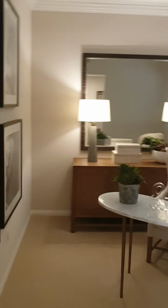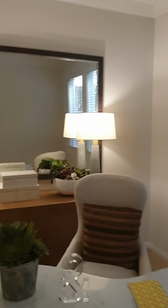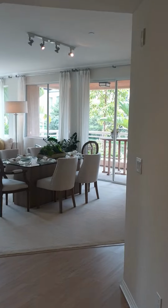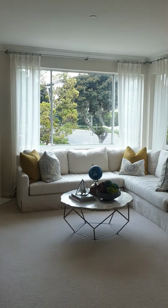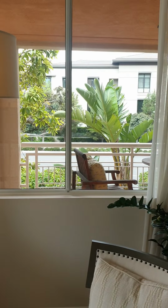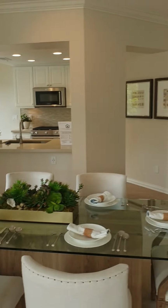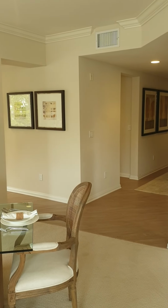Here is kind of like an office or a den. So this is a nice feature. You could use this as a separate office space. It's just a den because it doesn't have a closet. So that is the two bedroom, two bath model. And I was told there is another one bedroom with a den available, so I'll go and take a look at that one, and then I'll do a little walk around on the property itself.